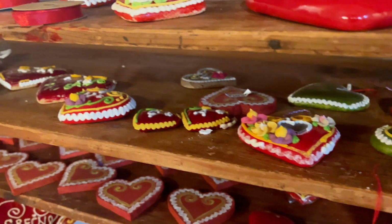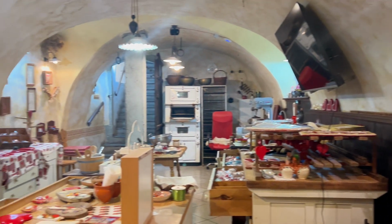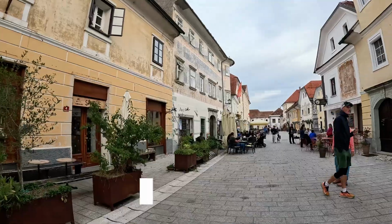Today, we're stepping back in time to a place where every cookie tells a story, where recipes, traditions, and even tools have stayed the same for centuries. This isn't just a bakery, it's a slice of history, and it starts here in Radovljica.